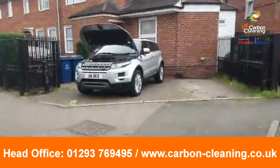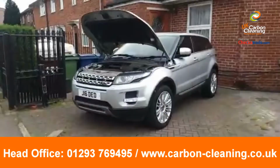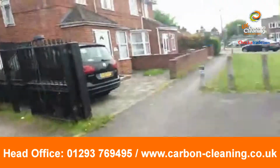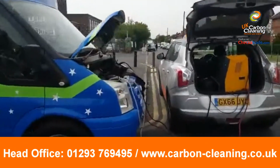The Evoque, while we're here, is having a preventative clean. Neither have got any faults at all, so customers get a multi-vehicle discount.